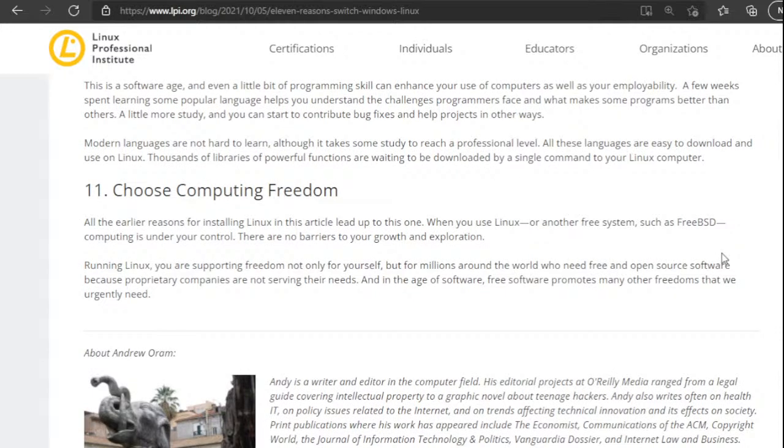And the last reason, choose computing freedom. Well, okay, you do have lots of choices in Linux. Last time I checked, there were approximately 600 versions of a Linux desktop. Are they all good? I don't think so. So, for the most part, I do not agree with this article in general. But yeah, just my personal thoughts.